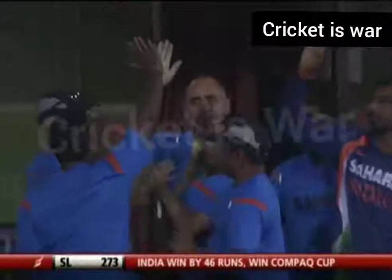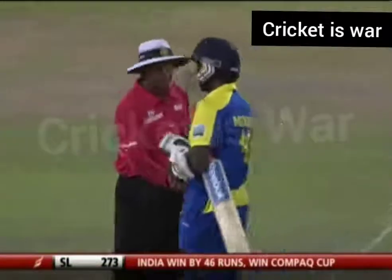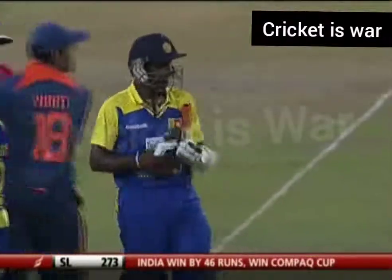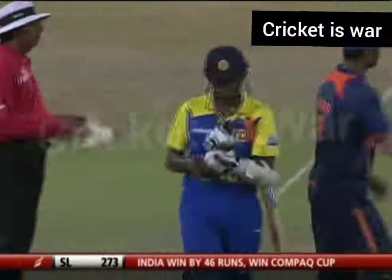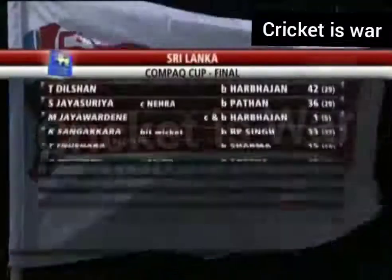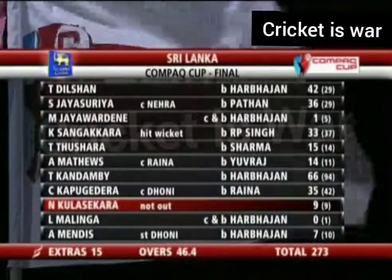What a victory here for India in the final of this Compaq Cup. They win by 46 runs. Led by Sachin Tendulkar with the bat, Harbhajan Singh with the ball. They tasted victory in a final. So there it is. What a victory to India. 273, Sri Lanka all out for it.